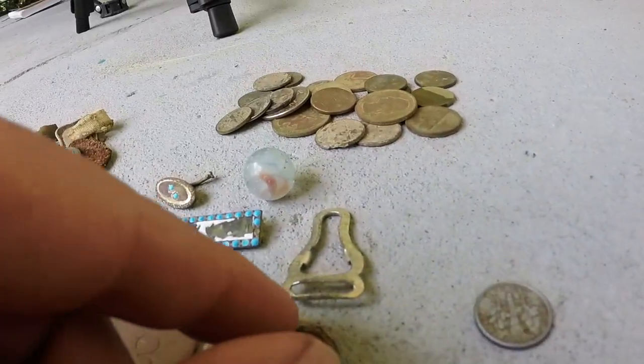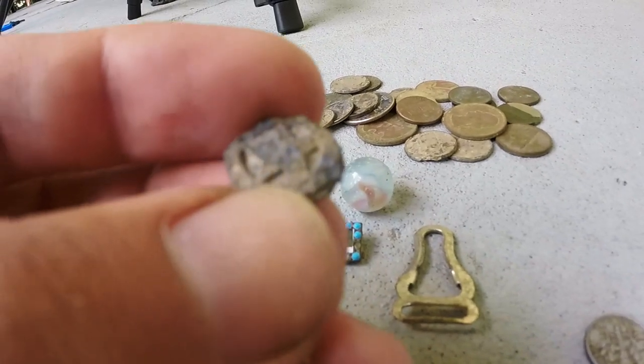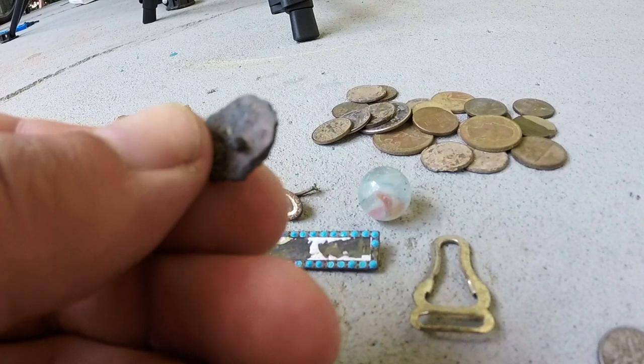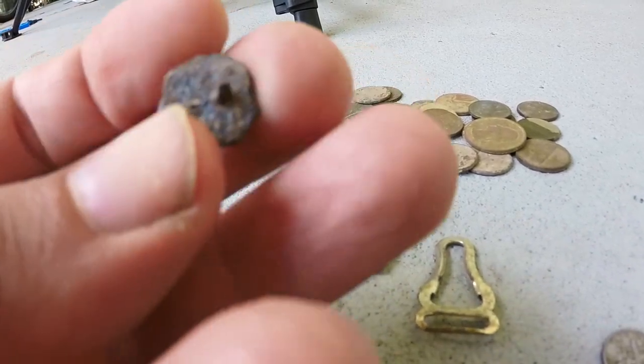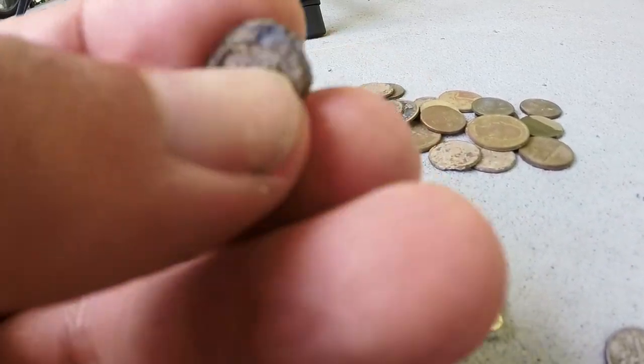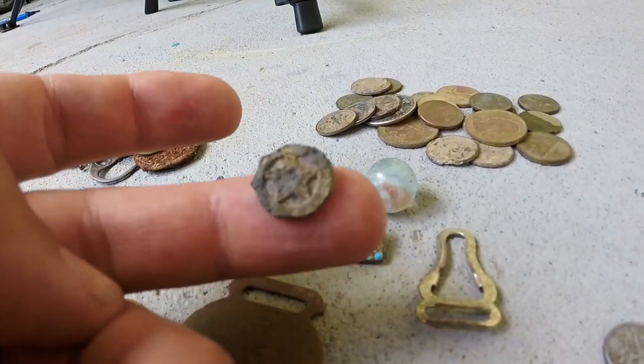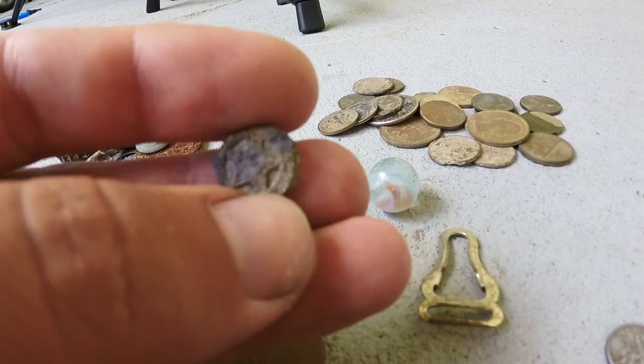A couple other little buttons and badges. I kept this guy because I knew it had a design on it, but it was really, really beat up. It looks like it was some type of little pin or possibly a little button, but it does have like a little star on it. Kind of like a little sheriff's button or something like that. Could be a blue jean button.